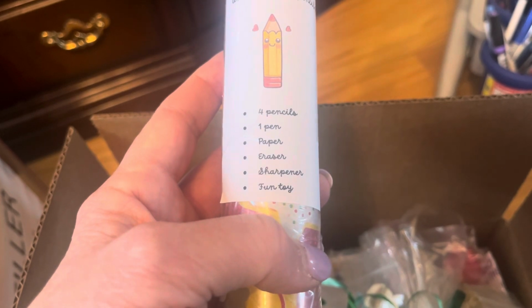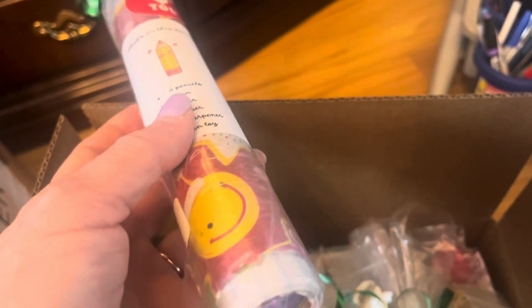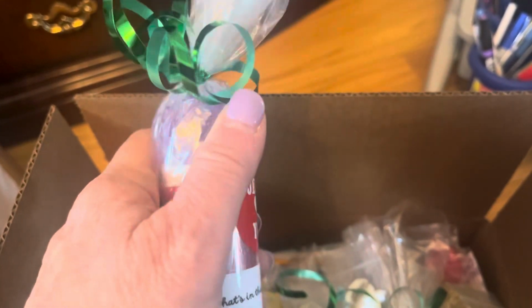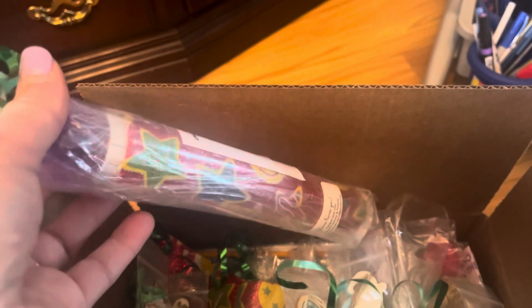4 pencils, 1 pen, paper, eraser, sharpener, and fun toy. So I'm not sure if they'll have to open these or not to inspect them, but I've done the best that I could to try to get these all in one piece, and I think they turned out pretty cute.